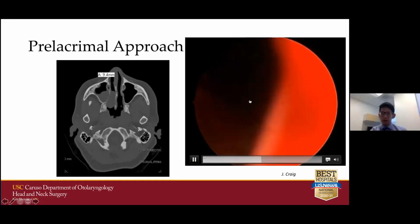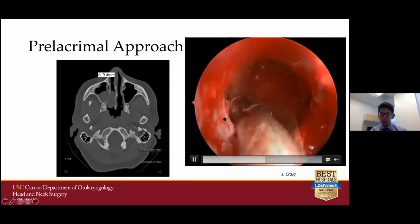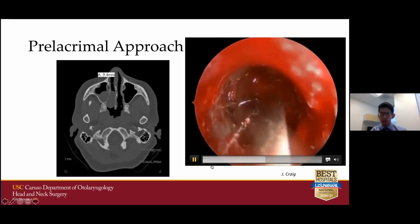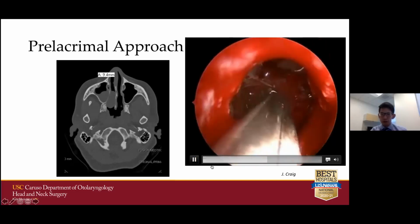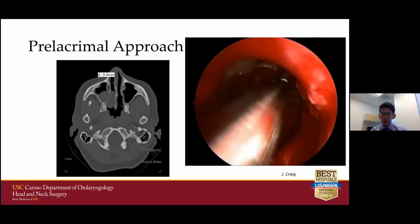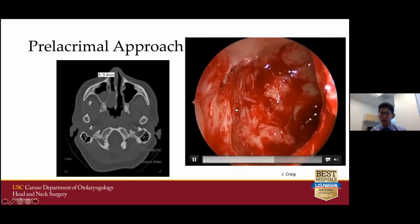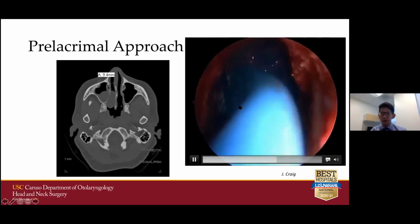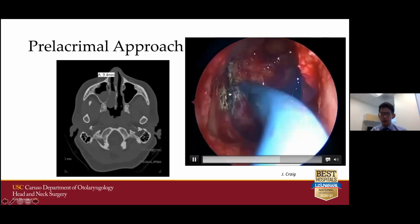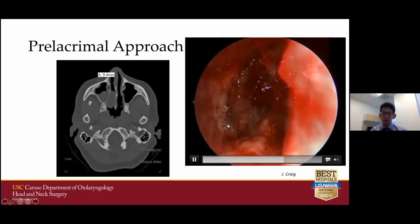So once you open this into the prelacrimal recess, you can see here with the 0-degree scope, you can see straight down the anterior wall of the maxillary sinus pretty easily. And then you can use your straight instruments to remove the mucosa in that area. So they're stripping the mucosa where the attachment of the tumor was. Now we have exposed bone of the anterior maxillary wall here. And then, just like that previous case, you have to either drill or Bovie this area to get the embedded mucosa within the bone. And then there's some hemostasis here.